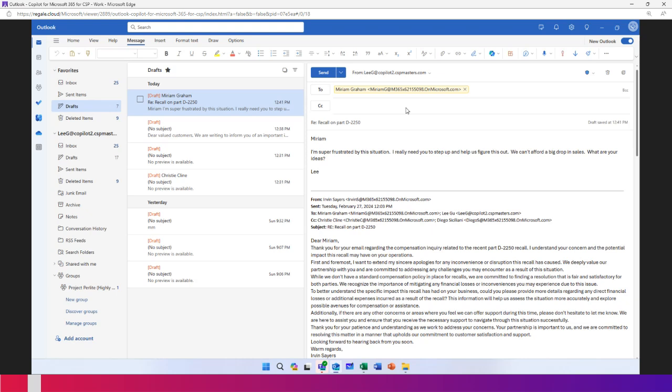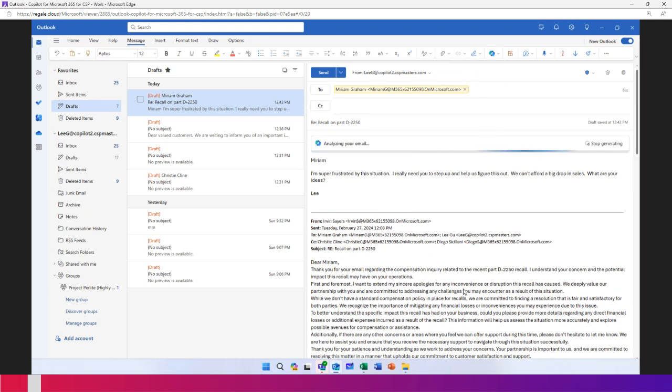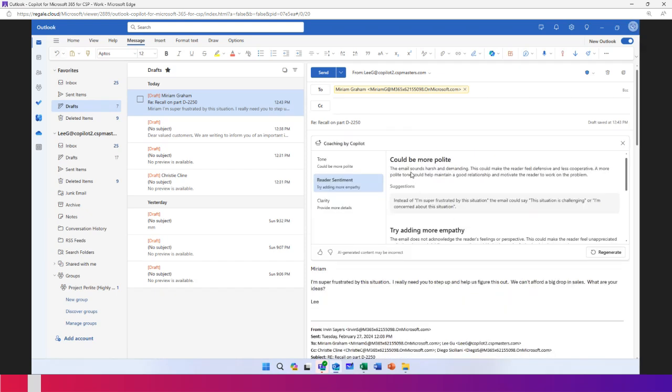So what we're going to do is select the Copilot option here and ask for coaching by Copilot to get some recommendations for changes that can help improve the tone or the sentiment and clarity. So as we can see here, it's saying Lee could be a little bit more polite or try adding more empathy. So Lee was able to work through his email messages in minutes, not hours, allowing him to be more productive. And he's also able to improve his customer messaging and email design so he could focus on what matters most, which was serving his customers.